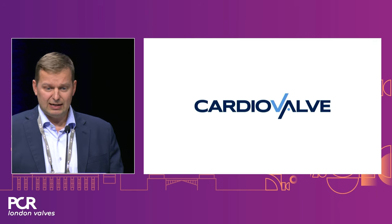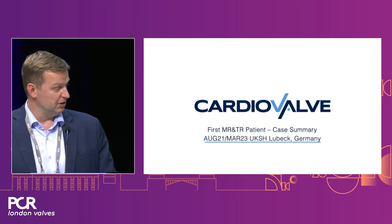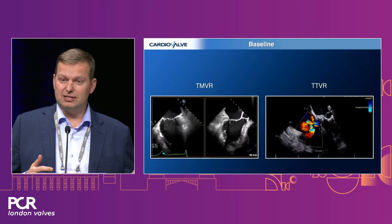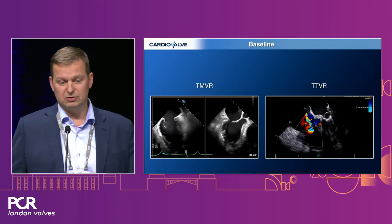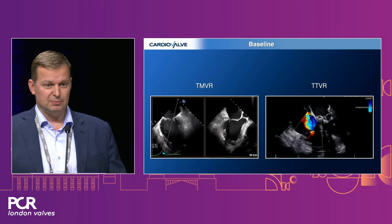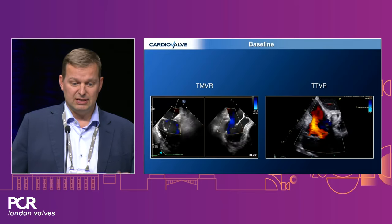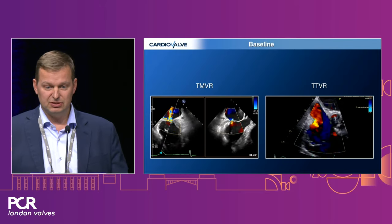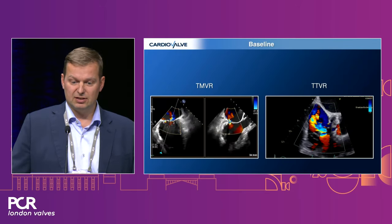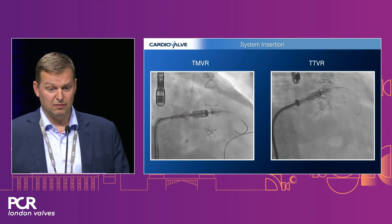And now I try to show you, this is a life in a box case, so you see August 21 and March 23, which we did. On the left side, you see the mitral, and on the right side, you see the tricuspid. And what we wanted to show you is that these steps of the procedure are almost the same. So you see again the short mitral valve leaflet, and you see on the right side the severe TR. I think this is clear that this is a good candidate for treatment of the valve disease.